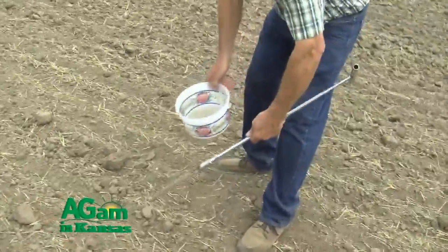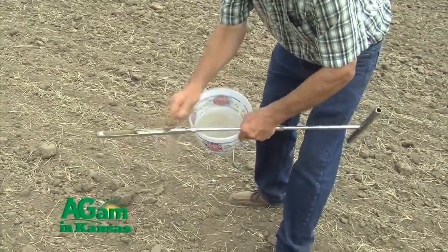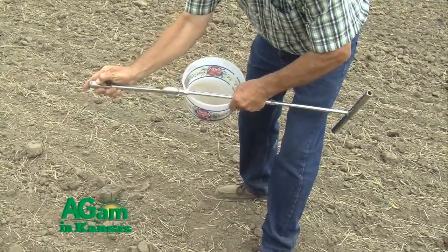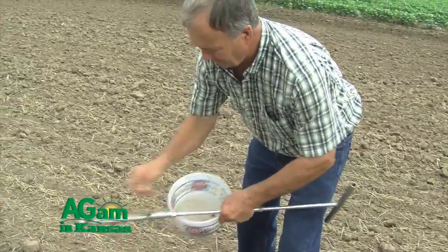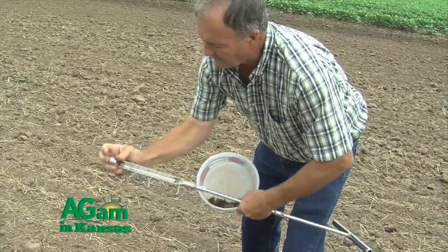Right. There have been some soil profiles in south central Kansas with 60-80 pounds of nitrogen left over from the previous year. So that soil profile test is really important. It's very important. Yes. Okay.